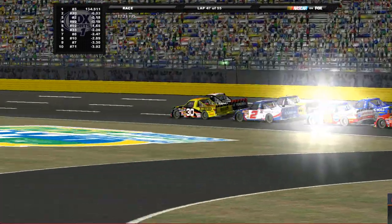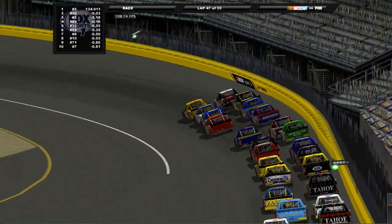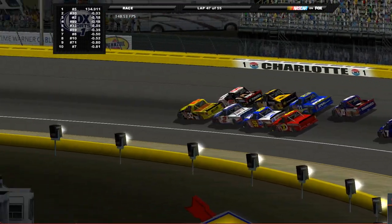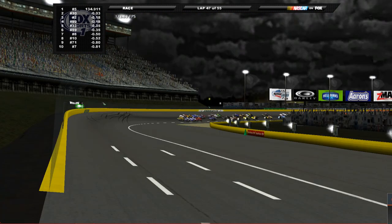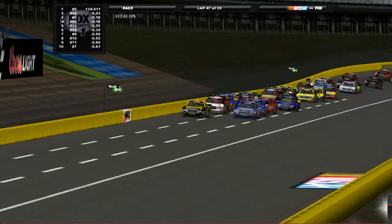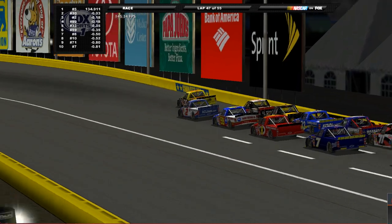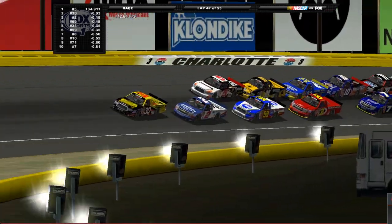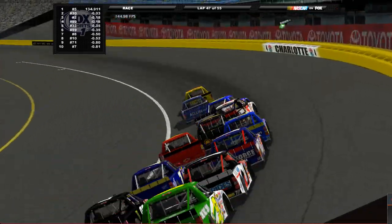Green flag back in the air. Here we go again. Let's end things off here from Charlotte. Bodine takes the race lead down on the bottom. So we head down into 3 and 4 now. Here comes Jack Sprague with a run. Can't quite get there. The 5 trying to make something happen.